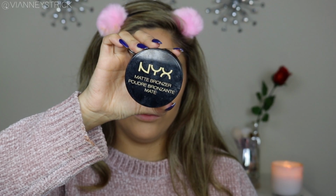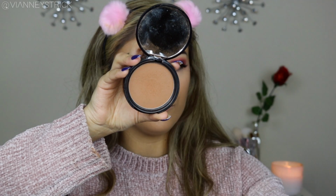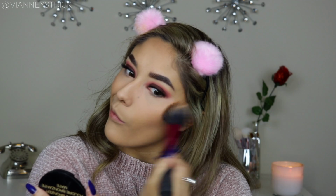For bronzer, I'm using one of my favorites, the NYX Matte Bronzer, and I'm just going to use a fluffy brush. This is from Real Techniques, and I'm just going to bronze it up.